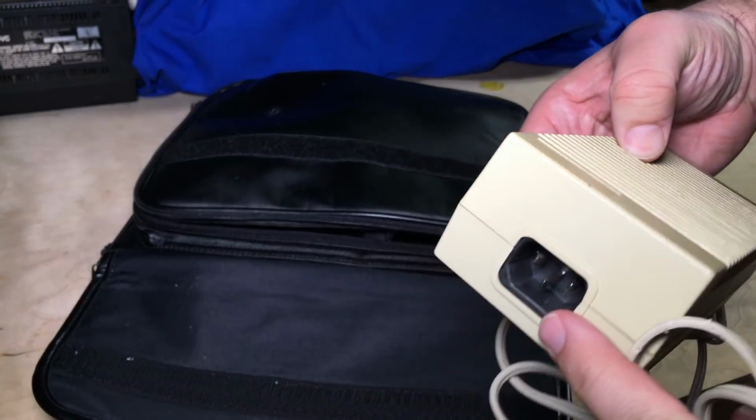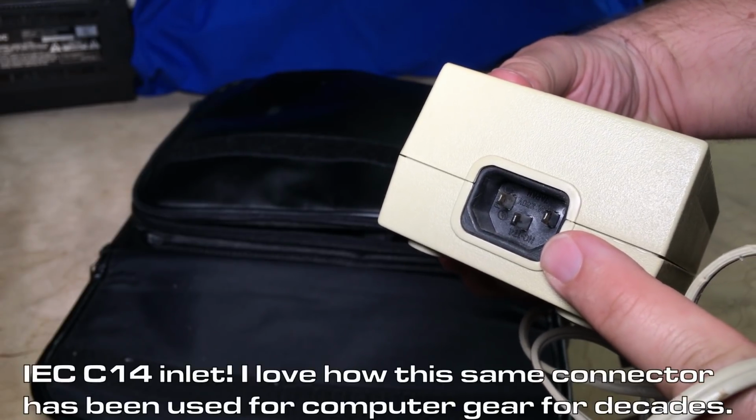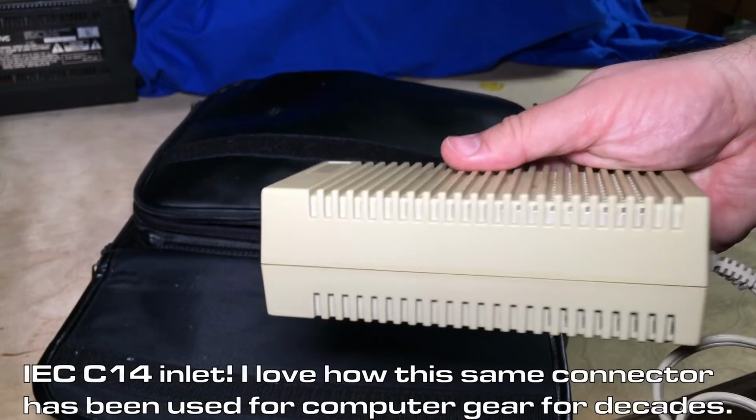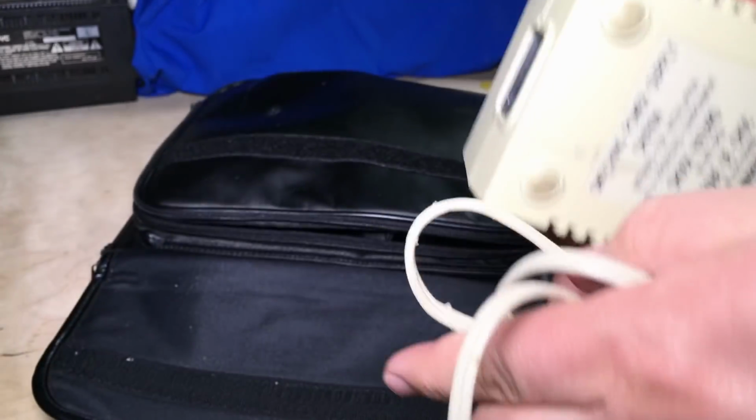So there's the power supply with a regular IEC connector, same one that a lot of the PETs, the 1541 have, and of course even modern day desktops if they still make those. DC output 24 volts, 2.2 amps.